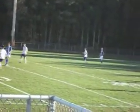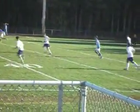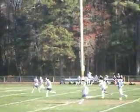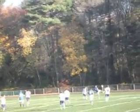Okay, it's going to be a corner kick. For seven, and that's going to go wide right here. And it's going out right out of bounds. Ashland ball. Number 2, number 19, number 6, number 7, 22, number 10. Number 17 passes it on to number 5. Number 9, Ashland ball. Number 10, Ashland ball.